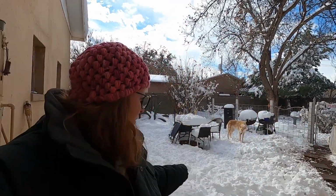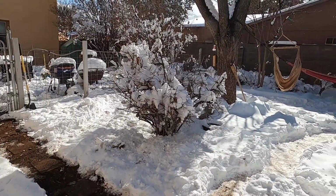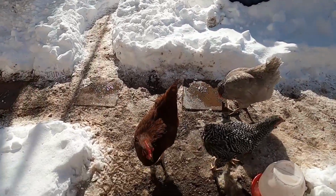Today is January 1st, 2021. It's day 3 of us having a foot of snow, and so we thought we'd make something fun for our chickens who've been a little cooped up during the snowstorm we had. So we made this pathway for the chickens all through the property, little snaking paths for them to go through so that they can stretch their legs and get out.